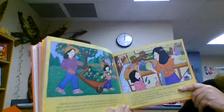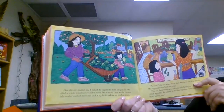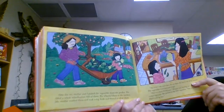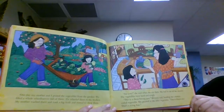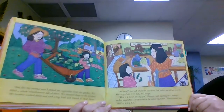One day, my mother and I picked the vegetables from the garden. We filled a whole wheelbarrow full of them. We wheeled them to the kitchen. My mother washed them and took a big knife and started to chop them. "Ayow!" she said when she cut them. She had to use all her muscles. The vegetables were hard and tough.